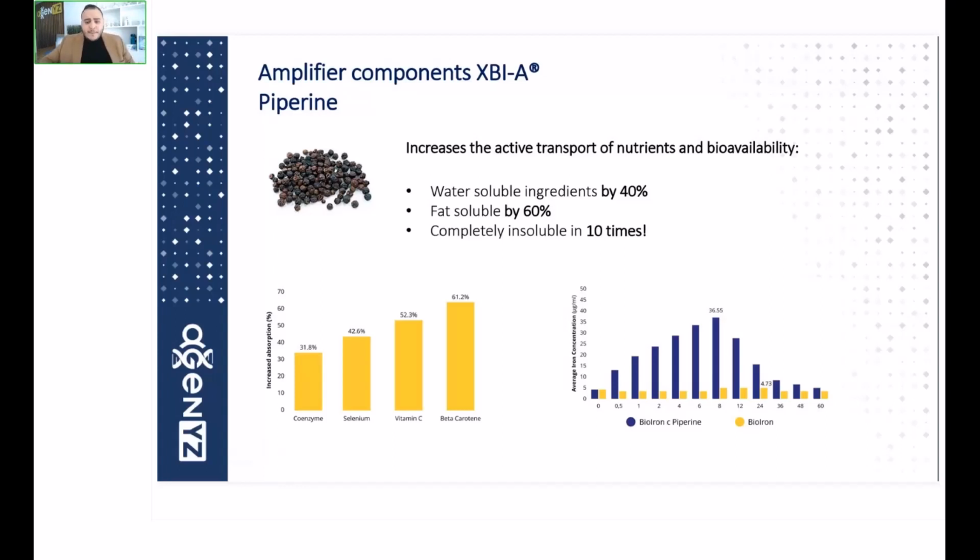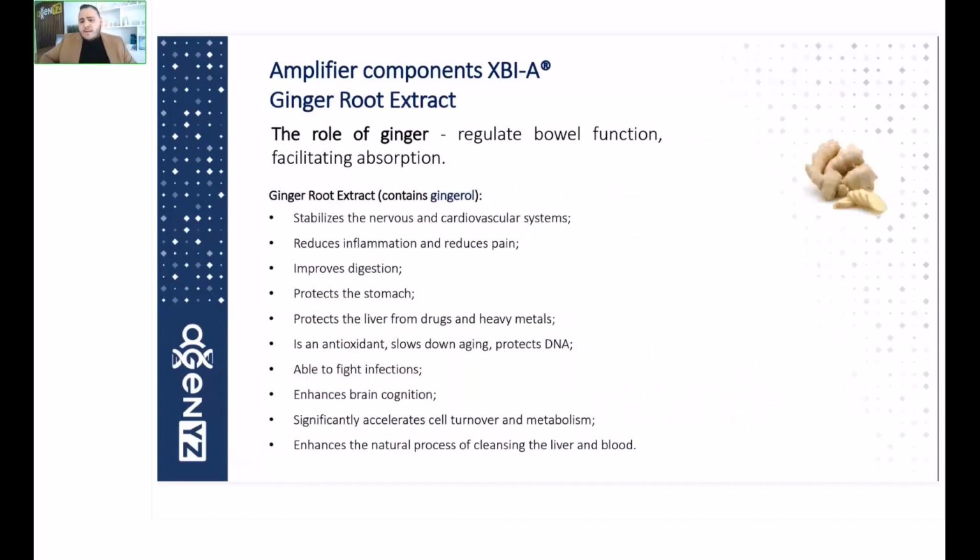So piperine increases the active transport and bioavailability of water-soluble ingredients by 40%, fat-soluble by 60%, and insoluble ones by 10 times. The second ingredient in the XBI is the ginger root extract. Ginger root extract regulates the bowel function and facilitates absorption. Ginger root extract also contains gingerols. It stabilizes the nervous and cardiovascular systems.